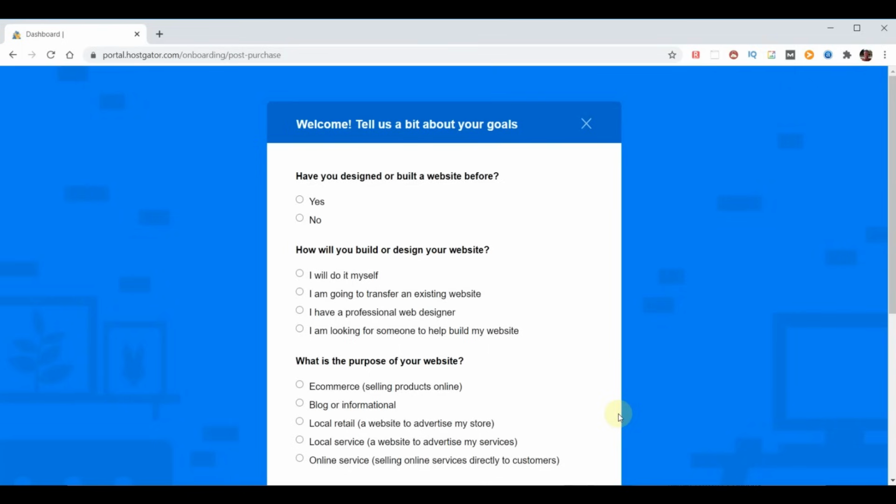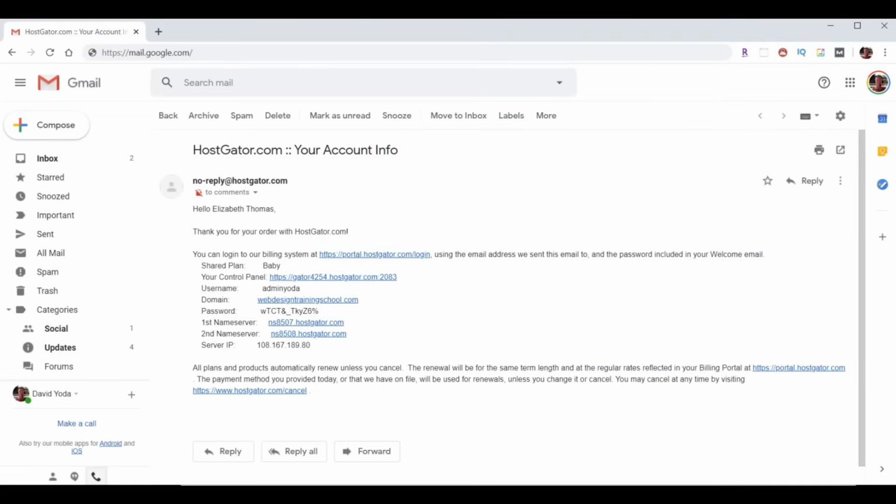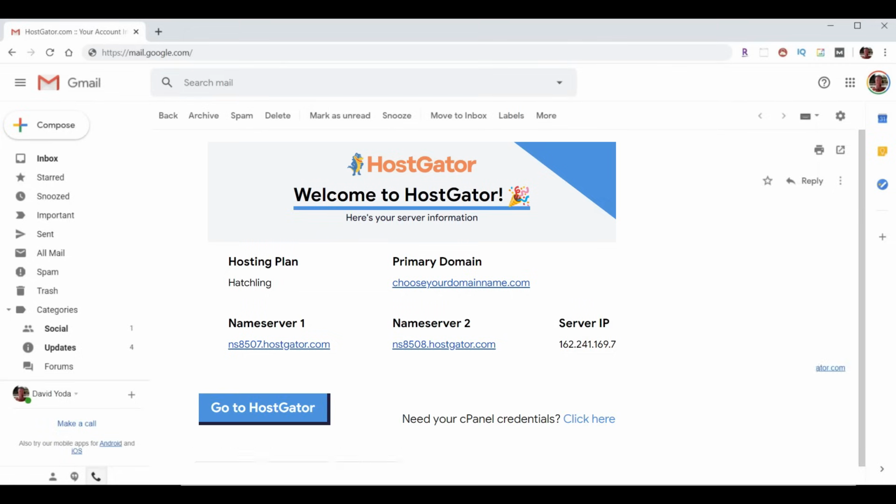So to proceed, you're going to go ahead and head to your email. And you want to look for an email from HostGator.com that says your account info at the top. From my experience, there are two different versions of emails you might receive from HostGator that will contain the information you need to proceed. So now we'll discuss both of those email versions to minimize confusion. Of course, HostGator could change things at any time, but what you learn here should be enough to allow you to proceed. The first email type will look something like the one you see here, whereas the second email will look more like this one.